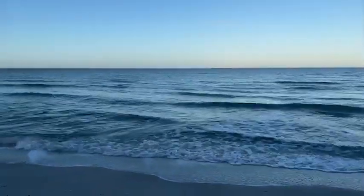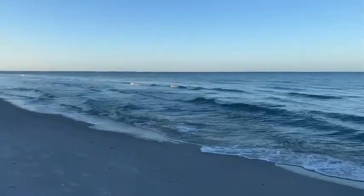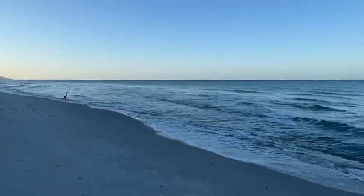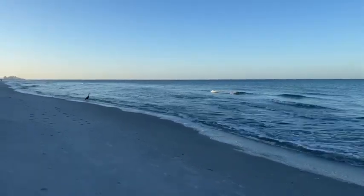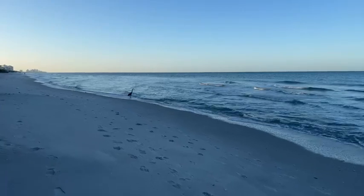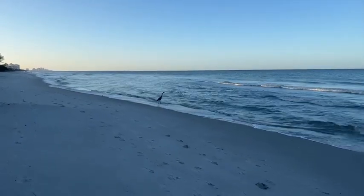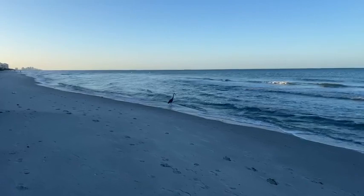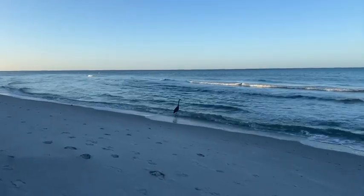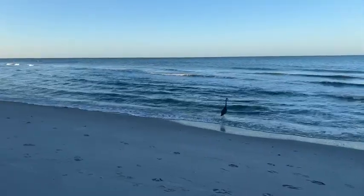Great blue heron up here. Beautiful great blue heron up on the edge of the beach. Always fun to watch them. Sometimes we get lucky and we'll see it catch a fish. Be interesting with these little waves. I think it makes the fishing harder. Did it catch anything?